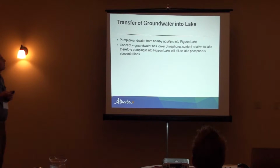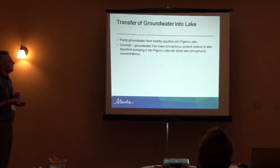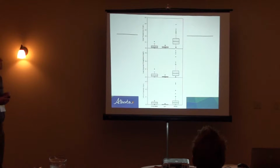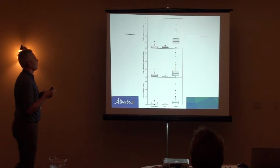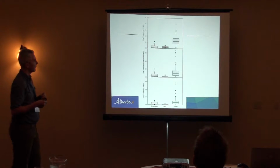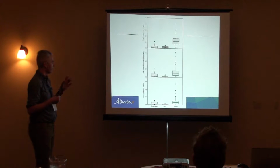And the last is the transfer of groundwater into the lake. So this is pumping groundwater from nearby aquifers into Pigeon Lake. So again, the concept is that the groundwater would have lower phosphorus content relative to the lake, therefore pumping it into Pigeon Lake would dilute lake phosphorus concentrations. When we look at our total phosphorus, and this is the other thing you were asking about, Alfred, in terms of the concentrations for dissolved and orthophosphate.